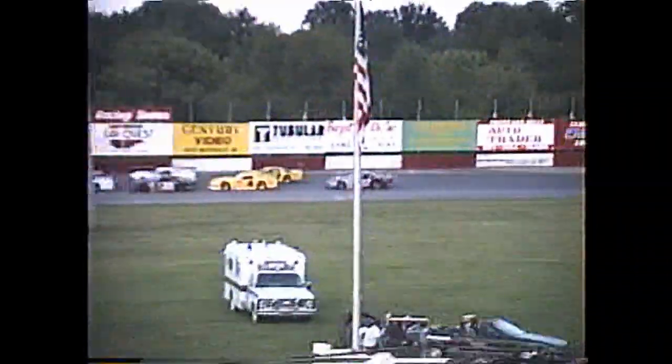Dean's still trying to get that car sorted out after that shunt with the turn 1 wall last week. 10 racing laps, the late model first heat race.